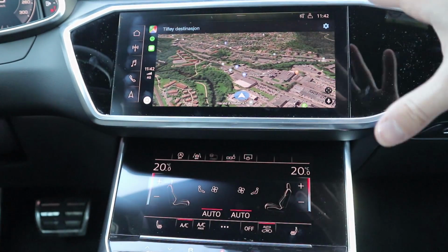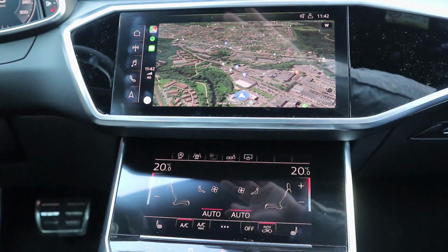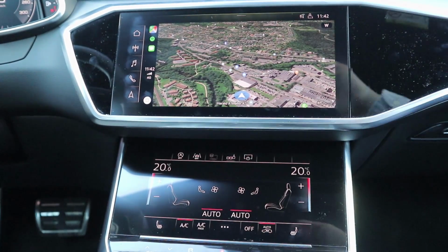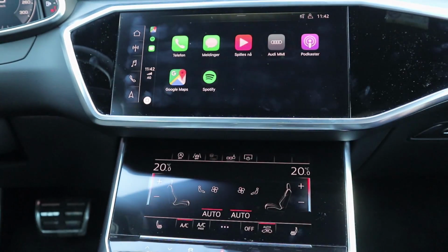Because you can also get Google Maps built into the navigation system here, which works integrated with the virtual cockpit. This will only work down here on this screen and not up there on the virtual cockpit. But it's a really cool thing if you want that.